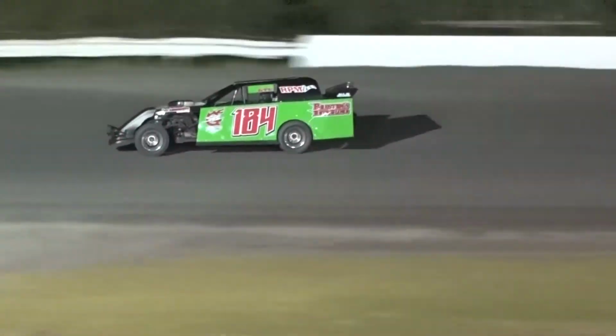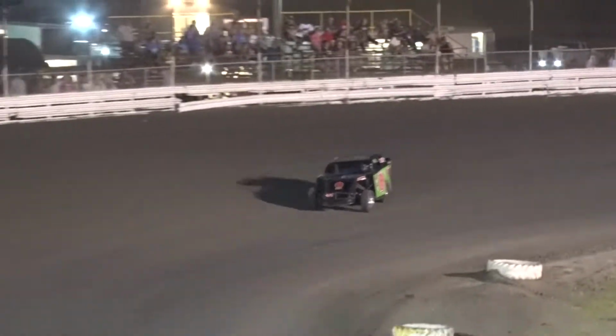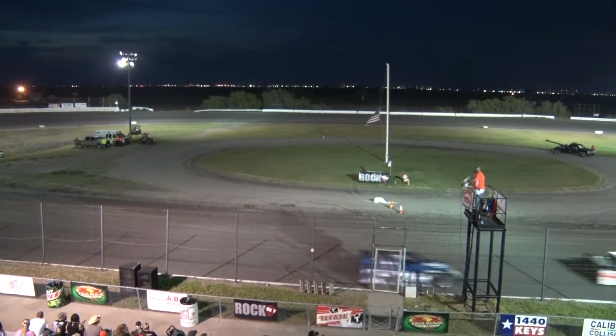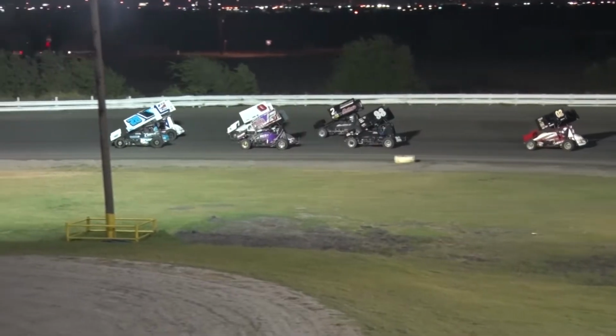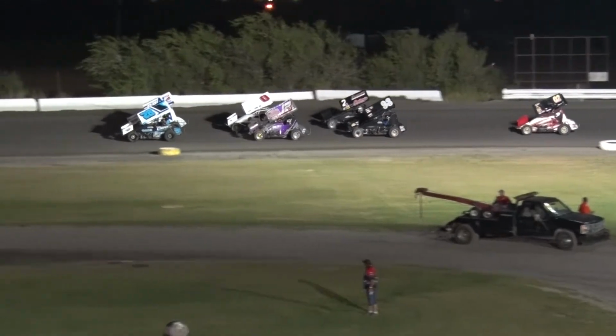Brian Rye got a straightaway advantage just about over Aguirre as we come into turn three for the final time. The checkered flag going to be out. The win going to go to Brian Rye in the 184. Aguirre going to be second. Chris Rye will be third. Cody Beto going to have to settle for fourth after coming from the back. Third in last night's main event to the outside in the 2X. And Harry Arrington rounding out the field in the 02.